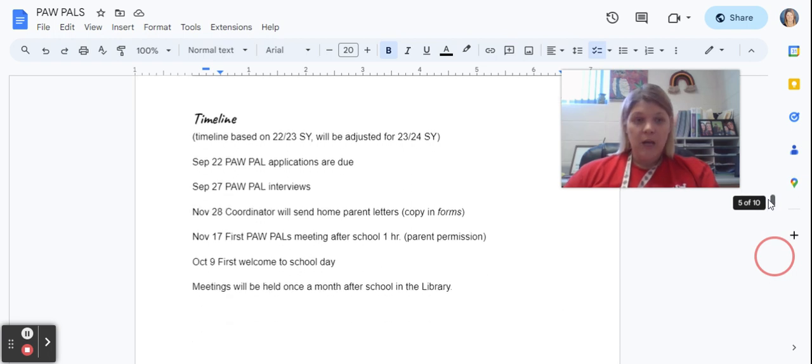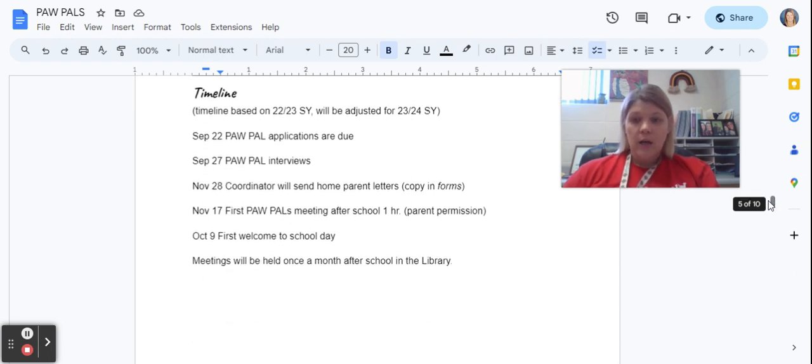So here's the timeline for Paw Pals this year. The applications are going to be due on September 22nd. Okay, that is next Friday. All right, and then the Paw Pal interviews, if possible, will be on September 27th, and I will announce who the new Paw Pals are, hopefully on the 28th. Okay.